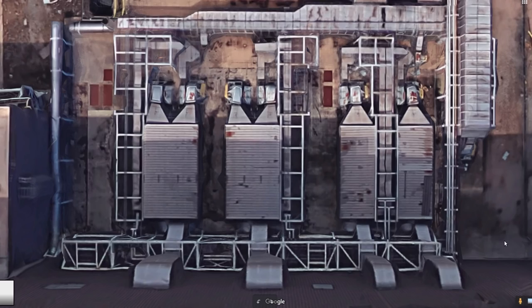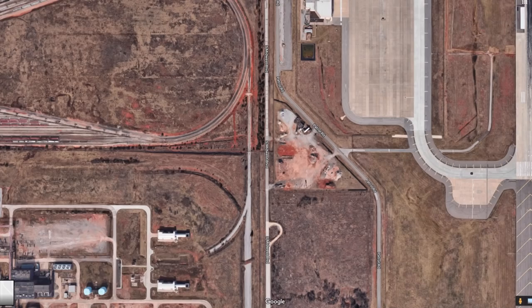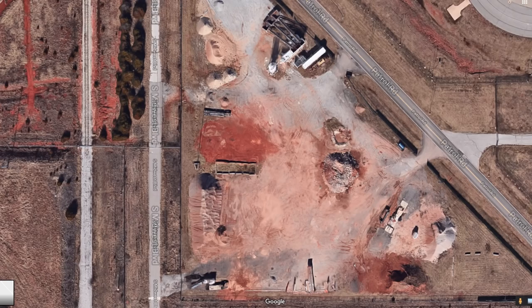So that shows the importance of disclosing all of this stuff, because once the classified program is revealed, they can't hide it anymore. You can't explain, where's all this coal ash going? Oh, well, we've got a cement mixing yard. See it? It's right there.